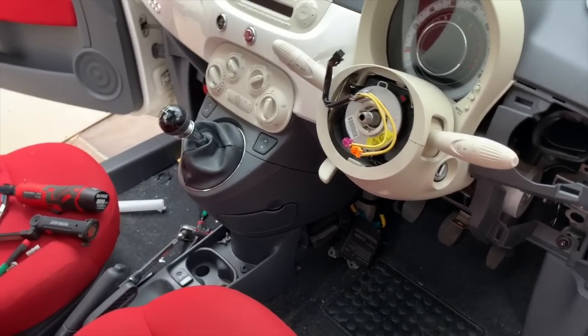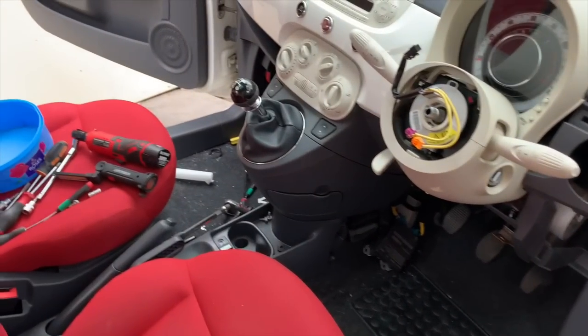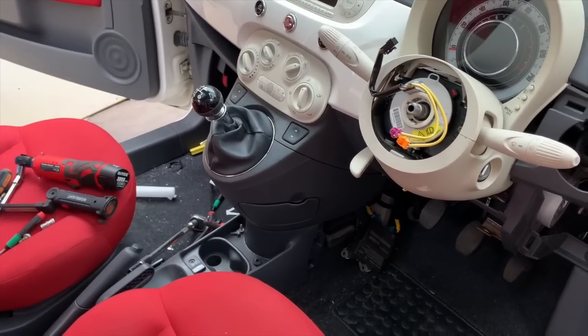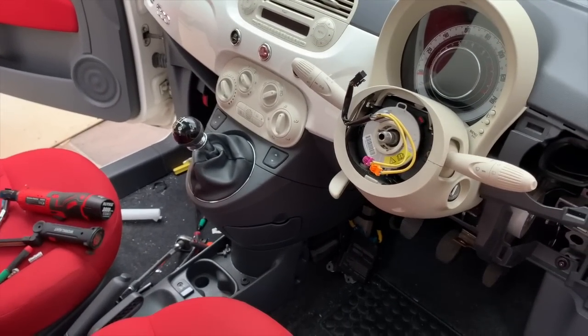Highly recommend it. Anyway, I'm going to leave that there for the time being. I'm going to need to get the steering wheel back on. Once we've got the steering wheel back on, get the airbag on, and then we'll plug it into MES and see what we get.